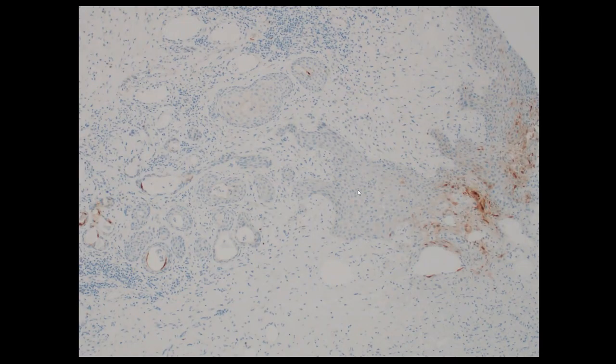Now, if you still don't believe me, you get your permanent sections and you do a P16, and that proliferation is negative. This patchy staining is not positive. This is considered negative. In order to become positive, it needs to be strong and diffuse, greater than 70% of the cells.